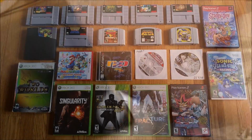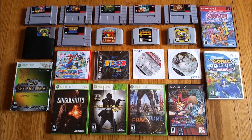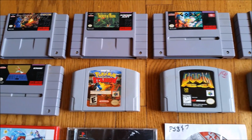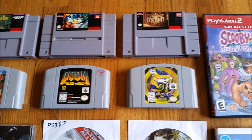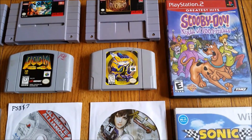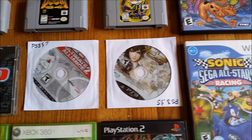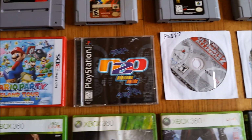$94! This is easily the most I've ever spent in one shot at a pawn shop, but just look at this bag. Really, just look! Battletoads, Prince of Persia, Pokemon Stadium, Doom 64, GoldenEye Reloaded, a freaking factory-sealed Mario Party Island Tour. This is nuts! There's an amazing variety here, and the total value of everything completely eclipses the $94 I paid.